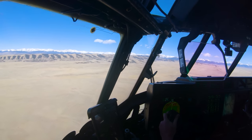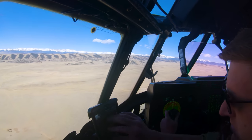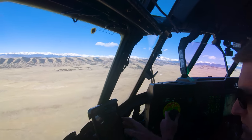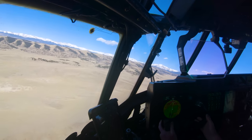Okay, so yeah, we'll be coming in. I think right on the other side of this ridge is going to be the town of Fraser, or not Fraser, Fairplay. Should be a road out of Fairplay. Yeah, it should lead us right into it. And I'll catch that road.